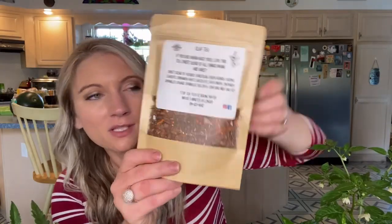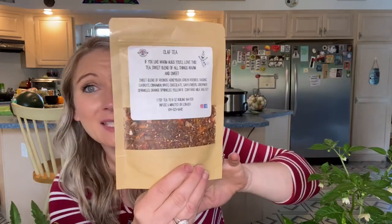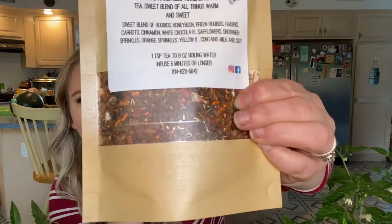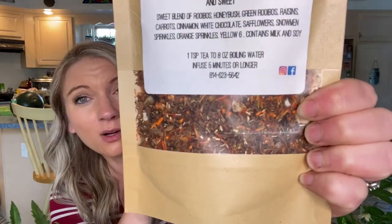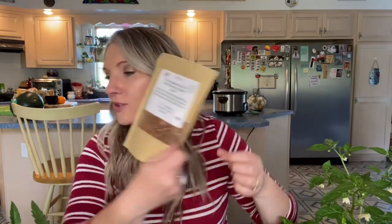Frozen. Yeah, Frozen. This one, it says, if you like warm hugs, you'll love this sweet tea. Of all things warm and sweet. But look at all the fun stuff in it. I believe there's carrots in it. Yeah, carrot, cinnamon, white chocolate, safflowers. Really pretty. This one, they tell you it contains milk and soy.